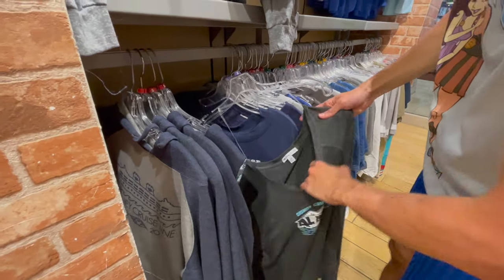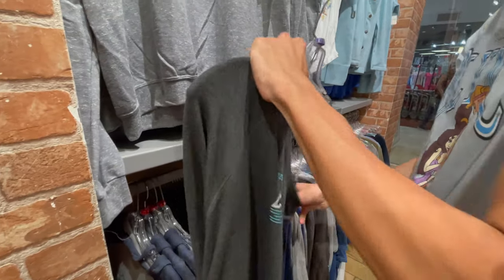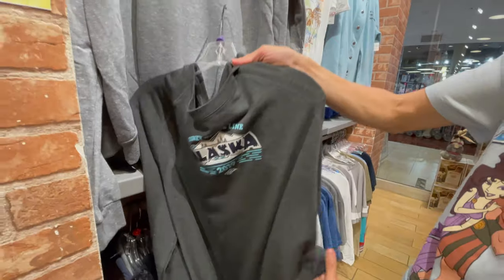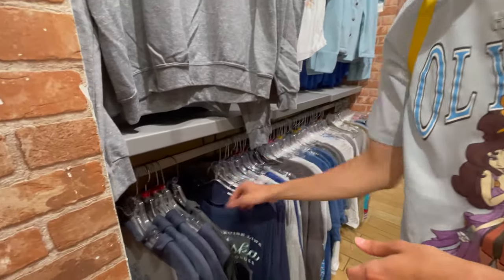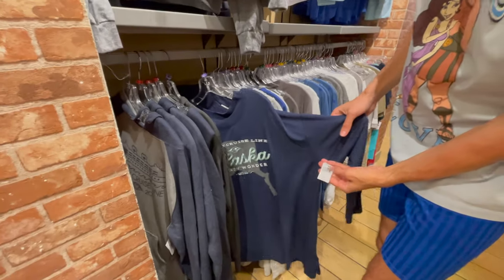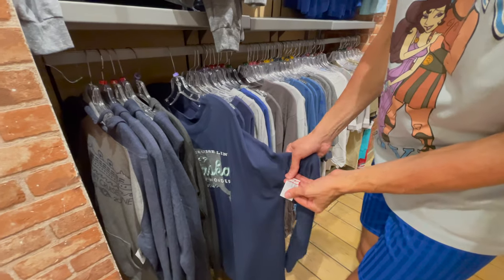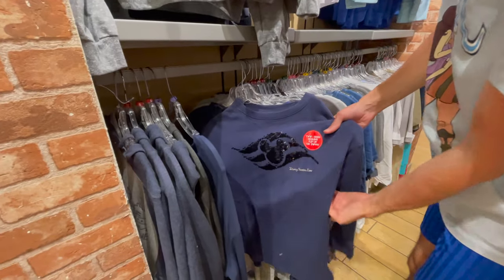No, is it a tank top? Oh, I saw the strings. I'm like, wait, a spaghetti strap tank top for Alaska? That's weird. Yeah. Okay, there we go. Doesn't have a price. It's similar to this, so I'm just going to say it's $10.99. Okay. Oh, that's cool. The sequins.